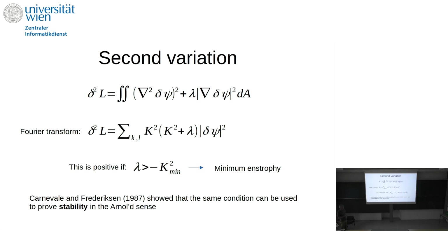So basically, if lambda is positive, we have a minimum entropy solution. Okay. And interestingly, this is going to be important, I think, too: Carnevale and Fredrickson, who also took a different approach to this, showed that you can prove stability of this flow in the Arnold sense under the same conditions. So you get exactly the same condition that you have here. If this parameter is positive, then that flow is also going to be stable.